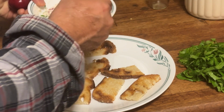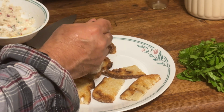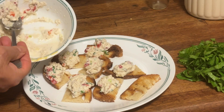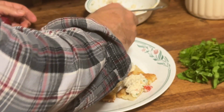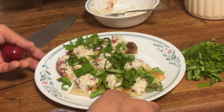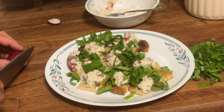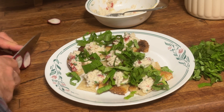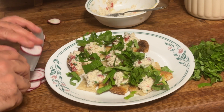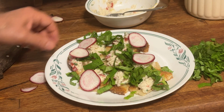Let's take our crab salad. Nice little spoonful on each piece of toast, and go with a little of that shredded romaine. Just going to scatter it around. It'll get picked up when we eat. And then for a little garnish, these are not the radishes that were in the garden. These are from the market, but I'm going to go with a little thin slice to top off our little toast points. I don't even know if I need one on every single one. So just scatter them around. And it's a light dinner, Monday night. Let's see what we got.